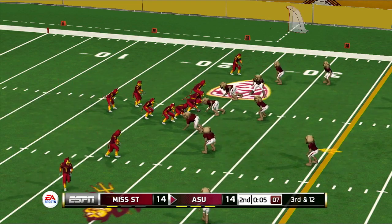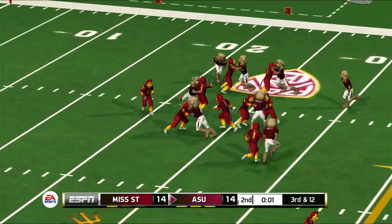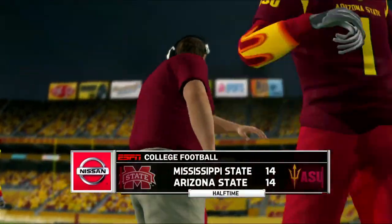Three down. Let's go, Mike 50. Here we go. Tackle made around the 24-yard line. So we've played two quarters. We're deadlocked right now at 14.